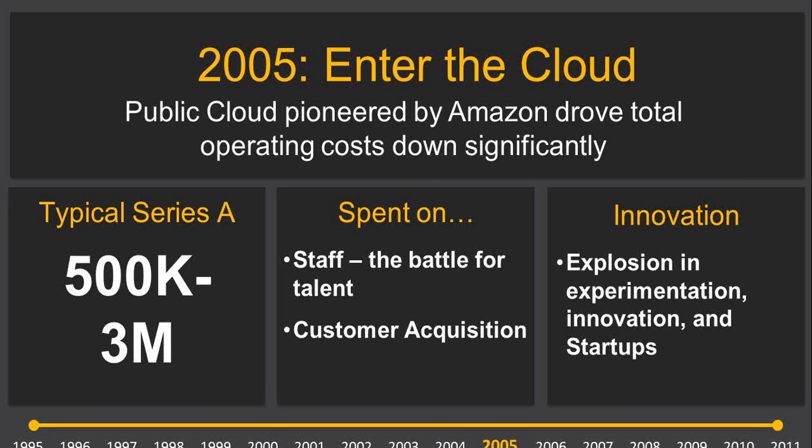So a typical Series A went down significantly, and you start seeing this shift where they often say that seed is the new Series A. First the Series A came down, now Series A is starting to be later, and seed stage or even pre-Series A start taking up. So the whole landscape is changing. And the money is much more spent on staff, the battle for talent. And we see that here in Asia, where talent is not often easy to find. Even in Silicon Valley, where there is a lot of talent, there's also a lot of demand for it, so people are competing for talent.